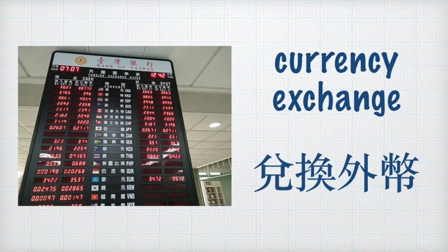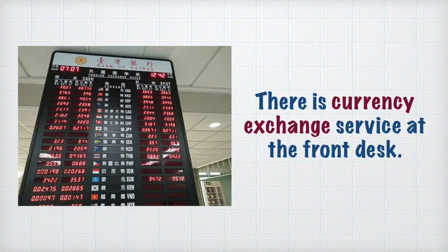Currency exchange. 兑换外币 Currency exchange. There's a currency exchange service at the front desk.